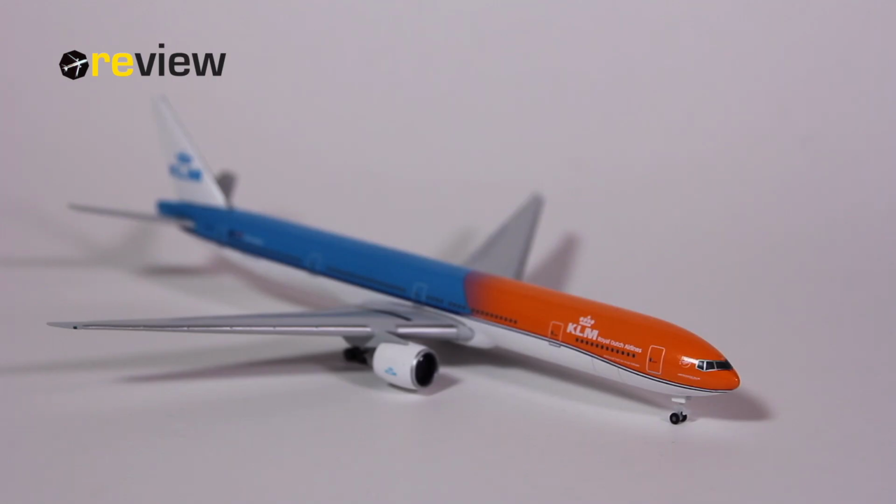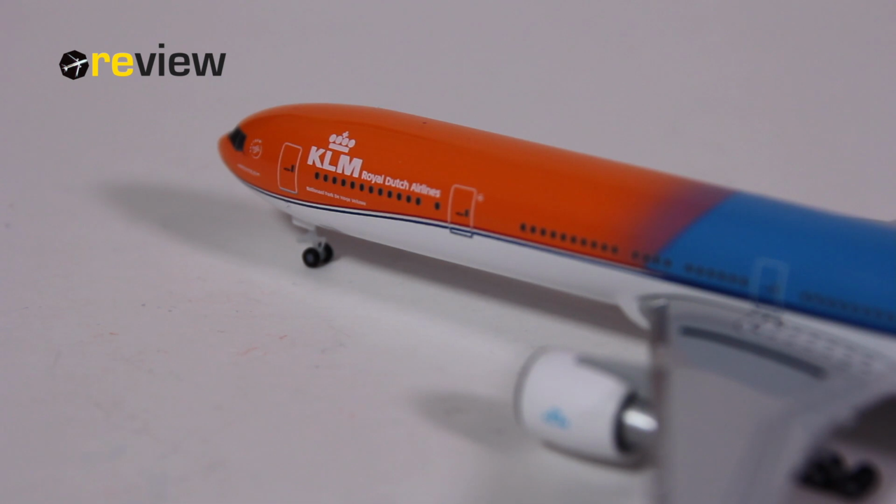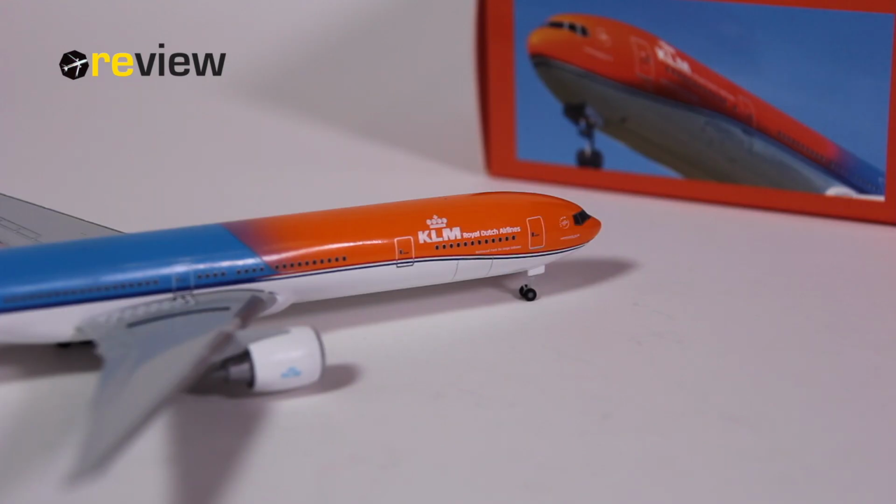The other issue, of course, with all 777 aircraft models from Herpa Wings in scale 1 to 500 are the engines. They look nice, but they are not true to scale in any way. They're kind of deformed. When you look at a real life aircraft of the 777, you would see that the engines don't really match up. But despite that, I think it is a very nice aircraft model to have in one's collection.